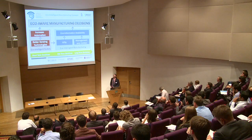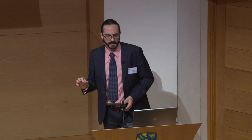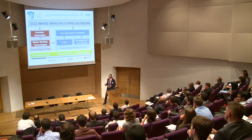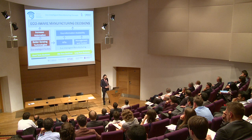This can be implemented in two different, complementary ways. The first is increasing the automation through improving the sensing technologies. We are talking here of the eco-intelligent factory, improving the short-term decision at operational level, even real-time decision. And then we can act on the availability of eco-information through the design of key performance indicators and with the development of management and control tools to incorporate the environmental sensibility, and here we are defining the eco-intelligent manufacturing scope, respectively for mid-term and long-term decision.